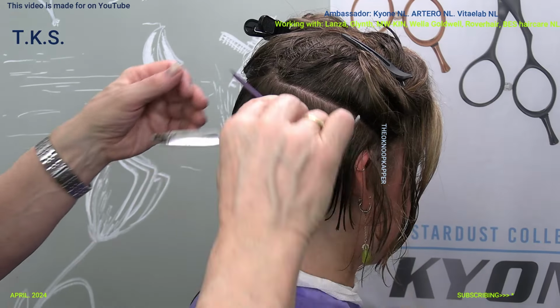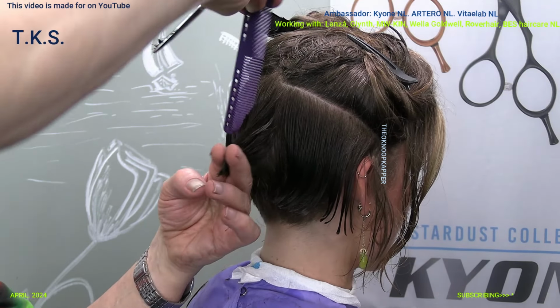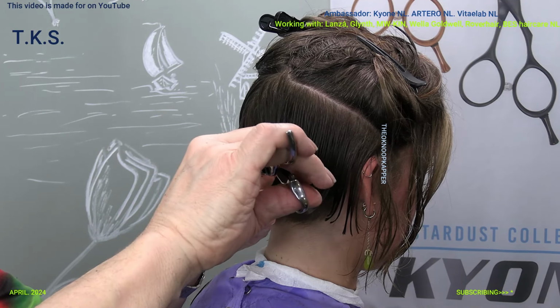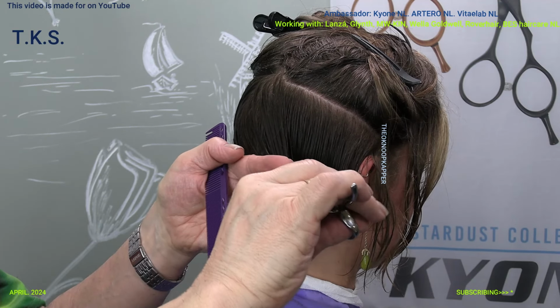Like I did on the other side, now I go in from this side, take the hairs up, give them that rounding to the inside, so bend them around the shapes of the skull.